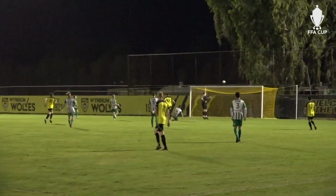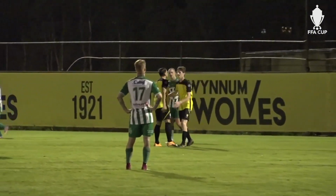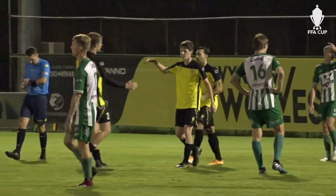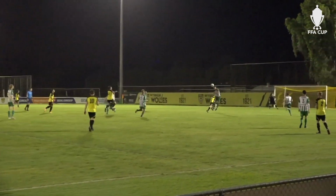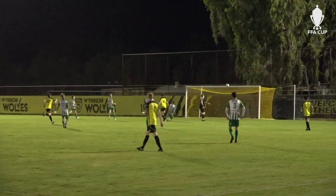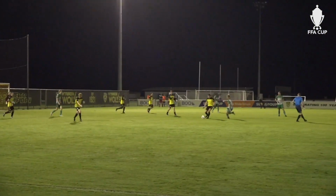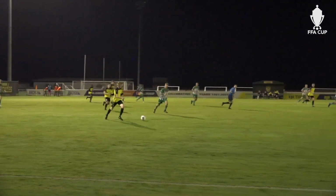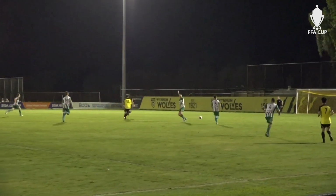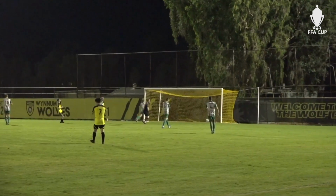Dinked over the top, gets a head on it, and Kayla has a dink over the top. Finish on the half volley for James Taylor, getting forward. The 19-year-old. Ball's played over the top to him. Defender tries to stick play out well. And a lovely lead by Taylor. And he'll stay onside. Put it in the back of the net.